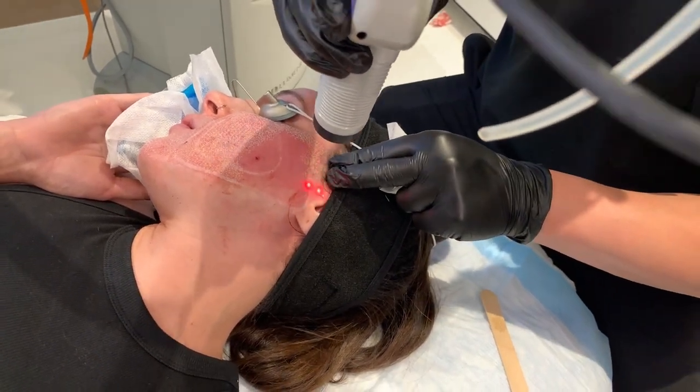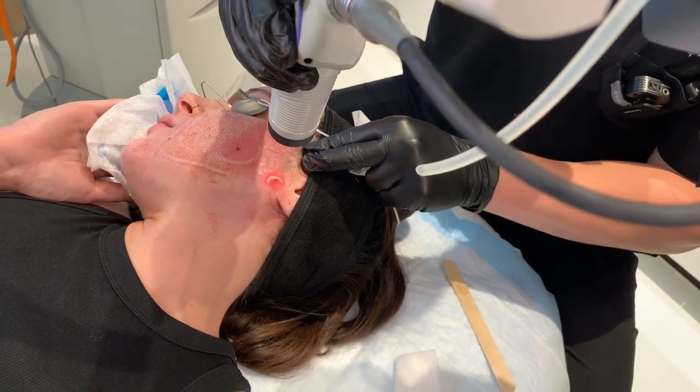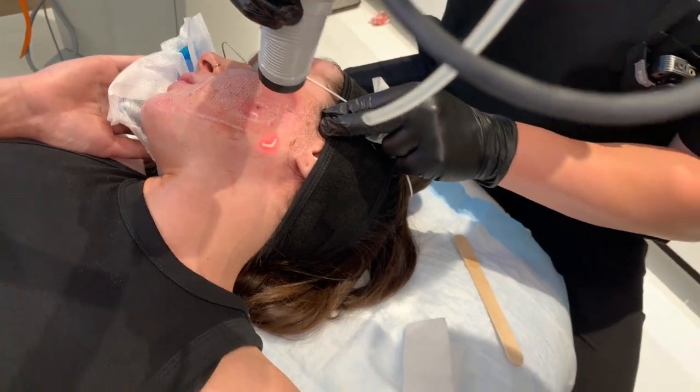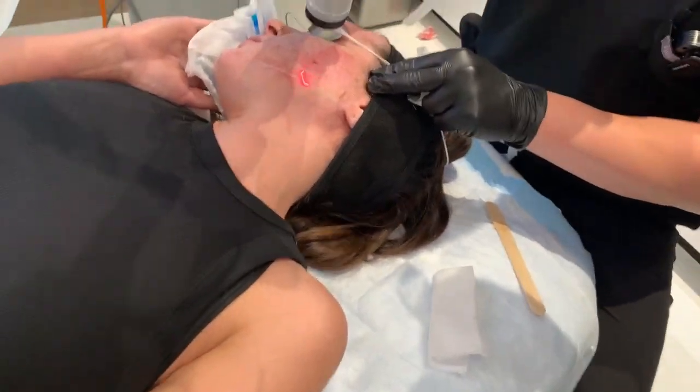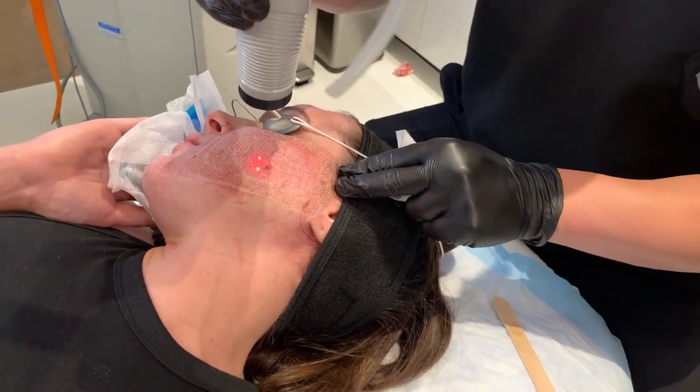And this is really to help her acne scars. That's why we're doing this. But some people will do this every couple years for just rejuvenation purposes. They want their skin to look better. It's just really important you do this with the right prep.